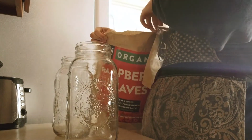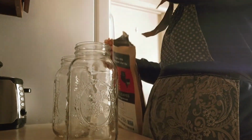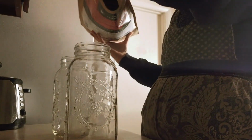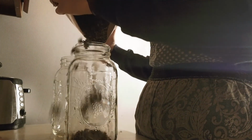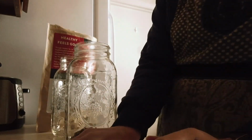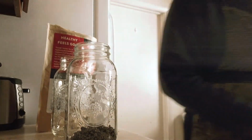After that, I had some raspberry leaf tea that I got in bulk, and I wanted to put it into jars to help preserve it and keep it longer. You can definitely see I was struggling at first, but I got it in there eventually.